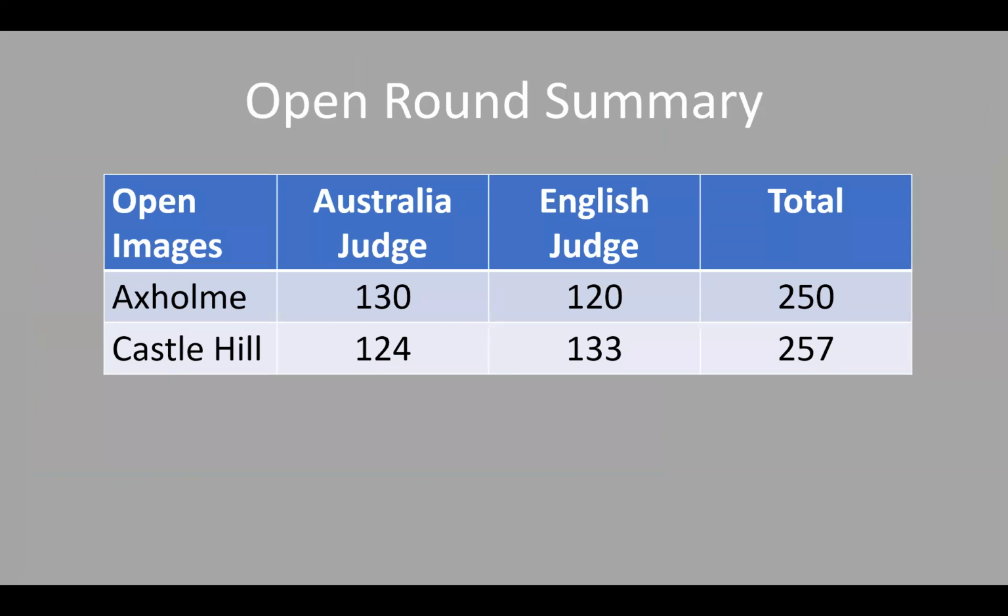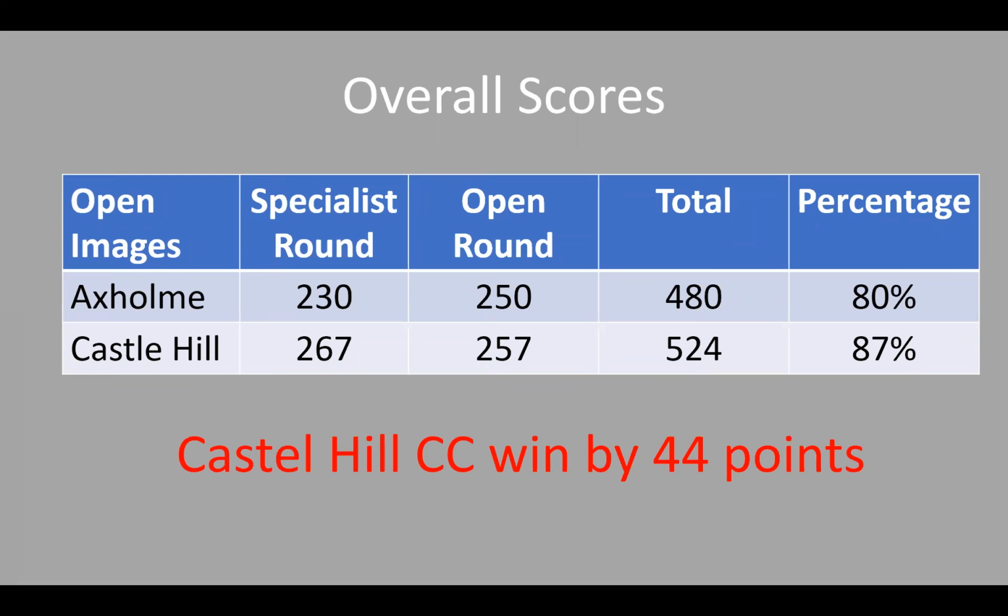Right, so that takes us to the end of the open round, and Axholme 130 and 120 making 250, Castle Hill 124 and 133 making 257. So a lot closer in that section. When you combine those results with those from the specialist round, those are the scores. A total of 480 for Axholme, 524 for Castle Hill. Percentage, that's based on each image worth 30. So Axholme 80% overall, Castle Hill 87. Congratulations to Castle Hill.